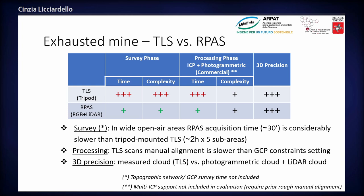In phase zero, we had to do five different surveys, taking about 3 or 4 hours.